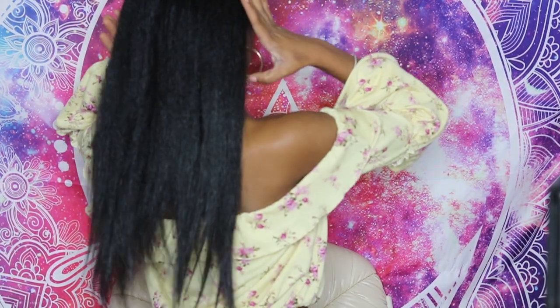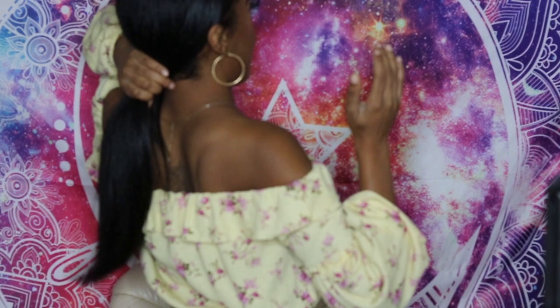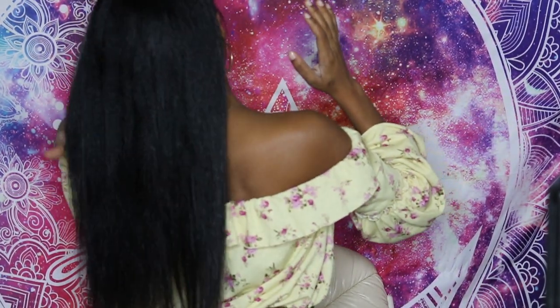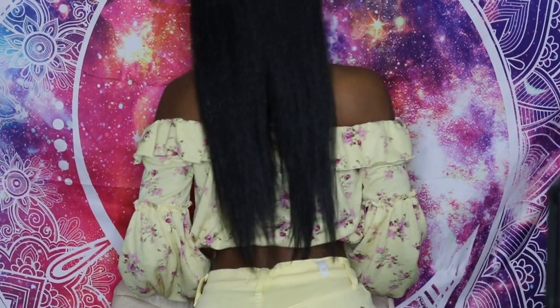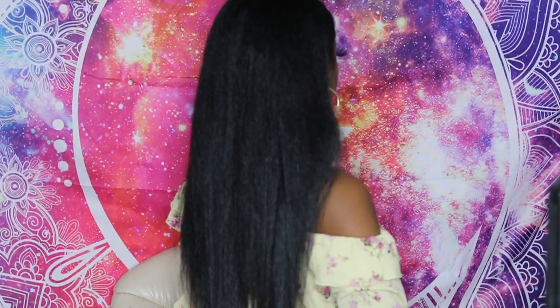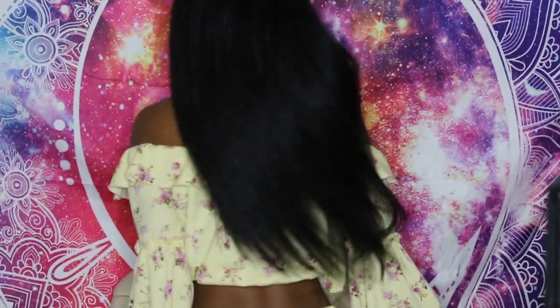My hair is actually kind of shorter in the back than it is in the front, and it makes it look like my ends are dead, but they're really not. I'll probably have to do another cut, but I'm not ready to do that right now. But y'all, my hair has grown. Ooh, that was a back cut. But my hair has grown a lot, y'all. I would not lead y'all astray at all.